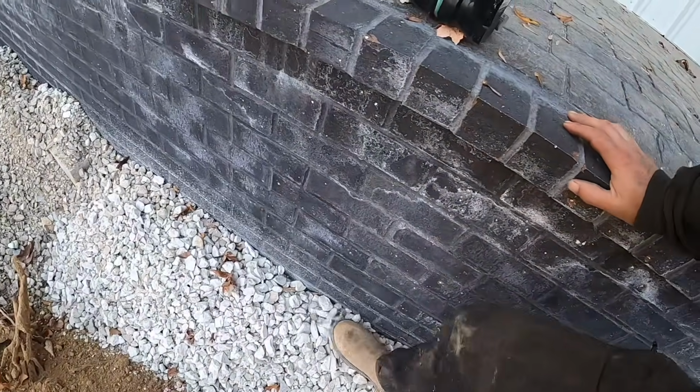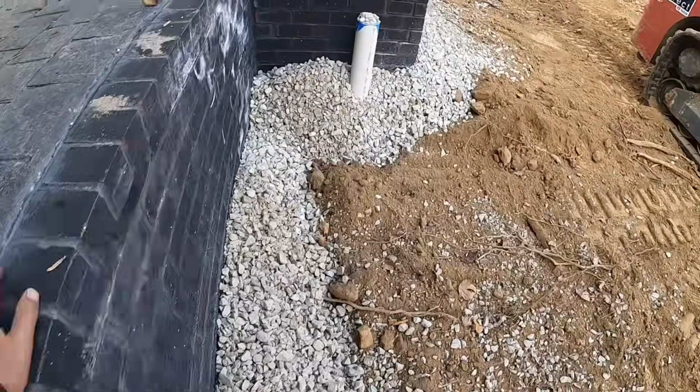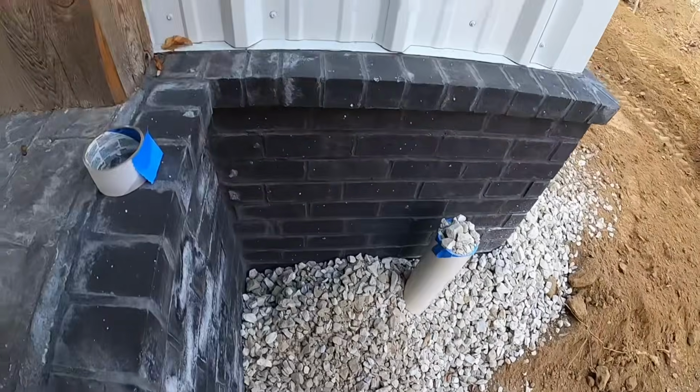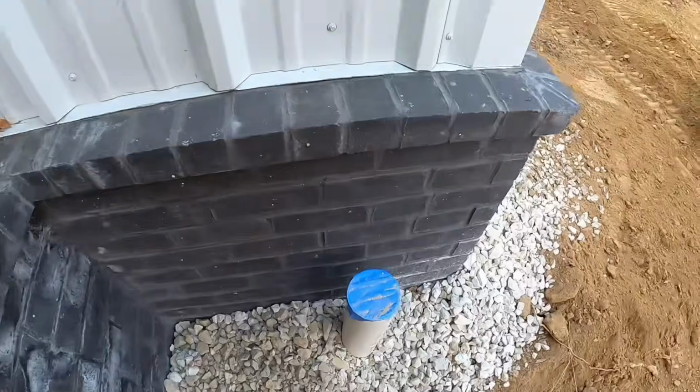We're getting real close to having this front side up to elevation. That rock just a little bit higher there. Take the old boot rake and get her right where she needs to be. We got rock back in that corner. Glad I taped that off.